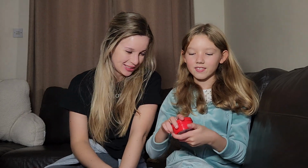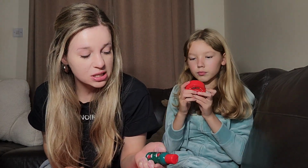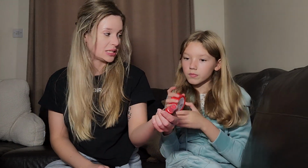Hair mask! Let's keep it. One of the smells is Mistletoe Kisses, so that's the Christmas one. And the other one is Merry Cherry. That's why it's mistletoe.